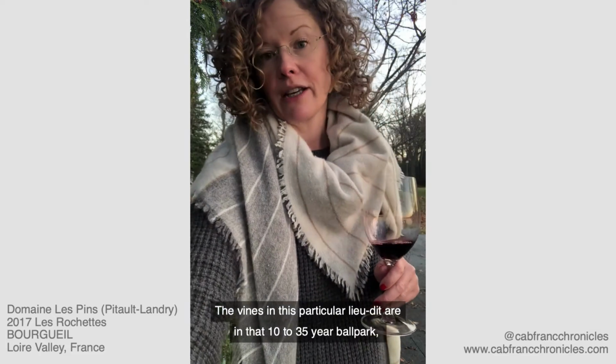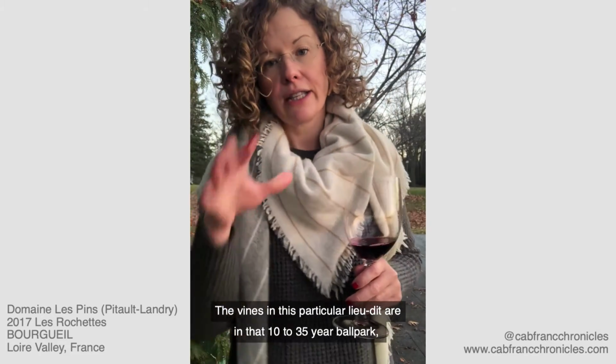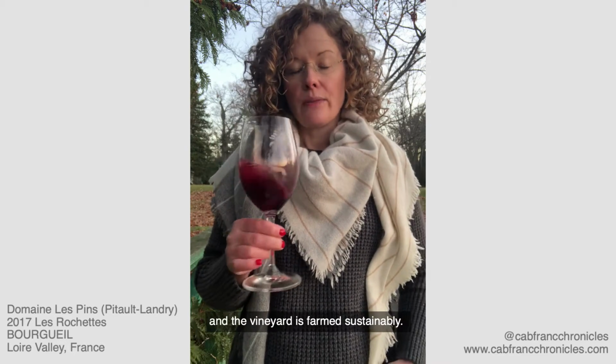The vines in this particular Lieu-Dit are in that 10 to 35 year ballpark, and the vineyard is farmed sustainably.